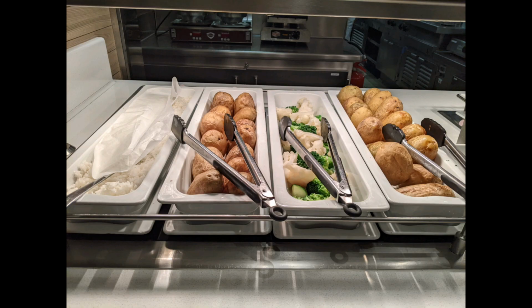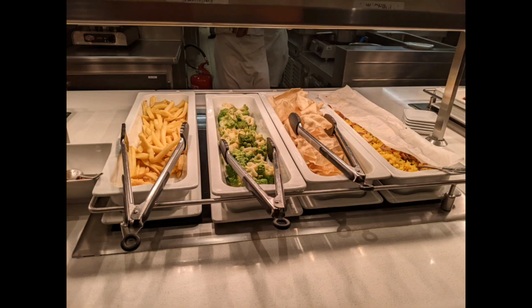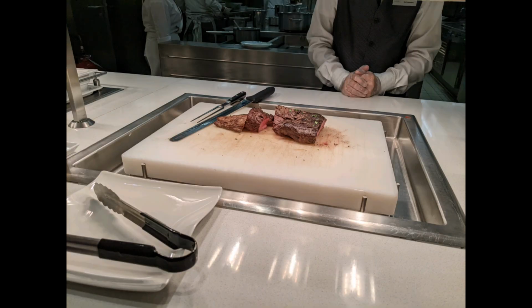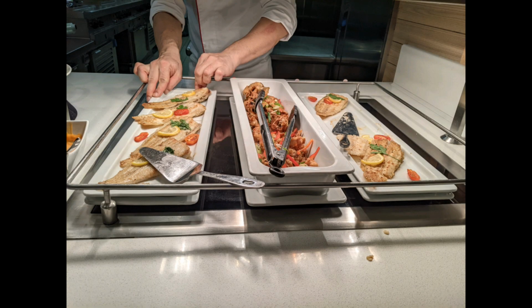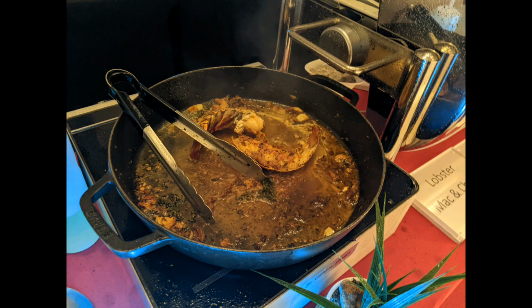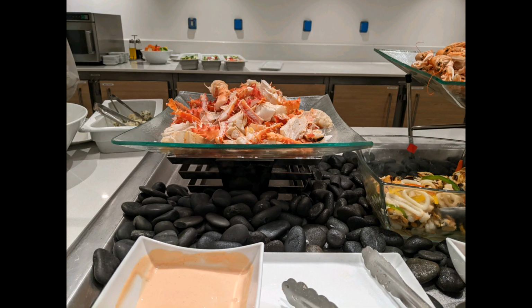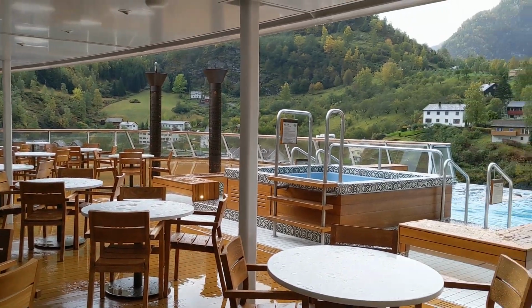The ahi tuna was absolutely amazing. Then they have large selections of other items, some American, some Asian, just a really good representation. Something is always carved to order. In this case, it was beef tenderloin. You can also find pizza during the lunch. This had lobster as part of the dinner, so that was very exciting. They also had crab legs and shrimp available as part of these seafood feasts.